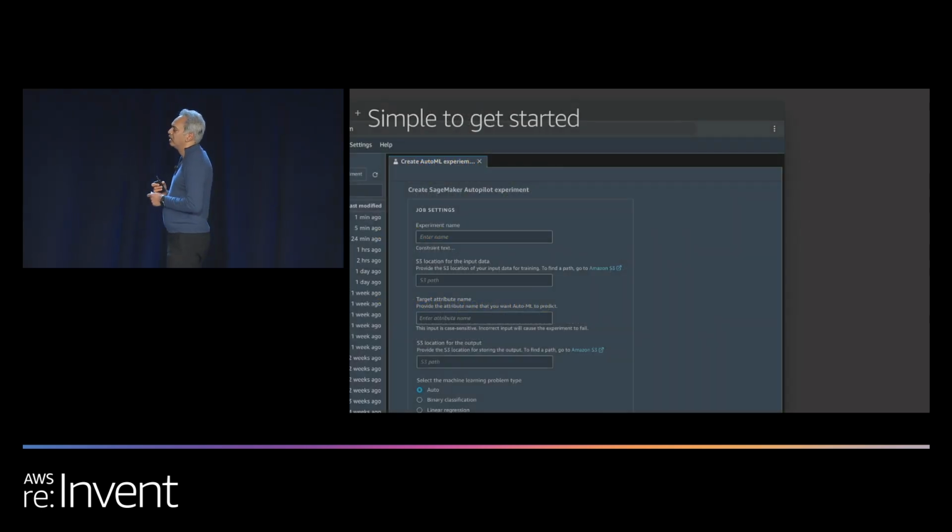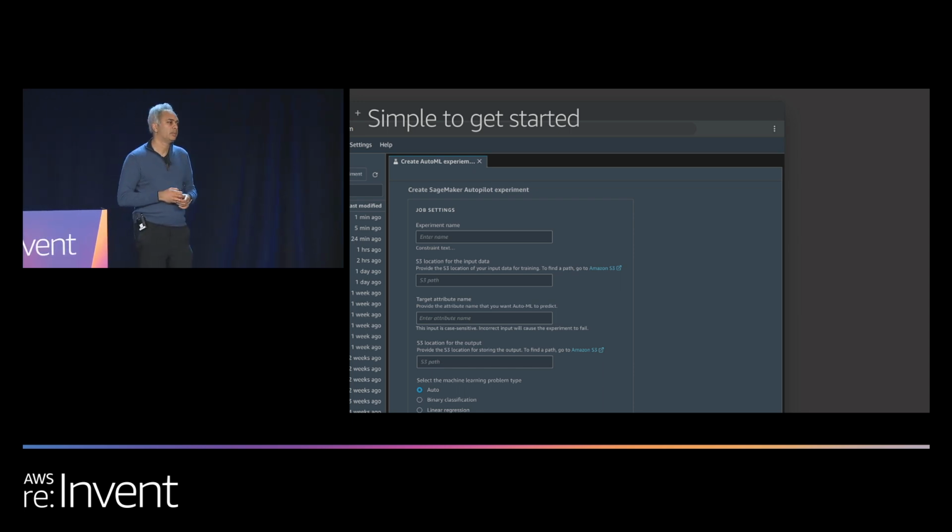So if you look at it, it's pretty simple to get started. This is the Studio interface to Autopilot, and we see the only things that you really need to specify are input data, output path, and the experiment name, along with the target column that you want to predict. And it will automatically select your problem type, whether you need to do binary classification, multi-class classification, or regression.